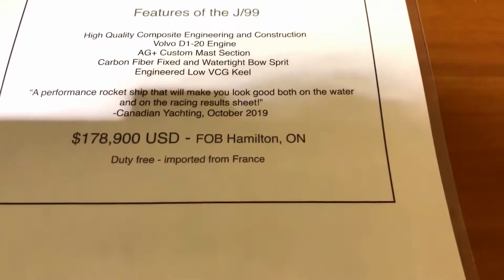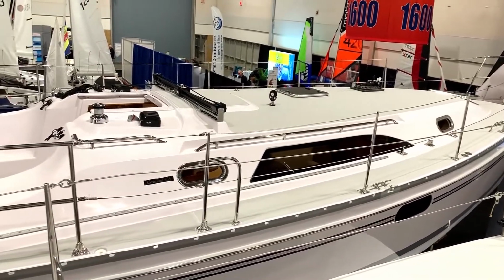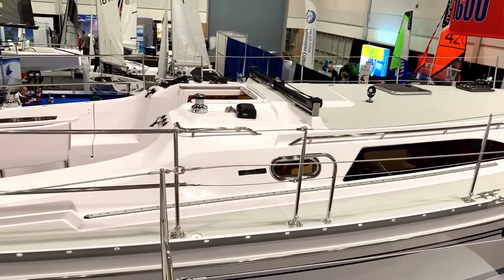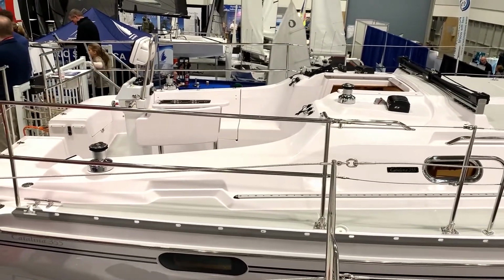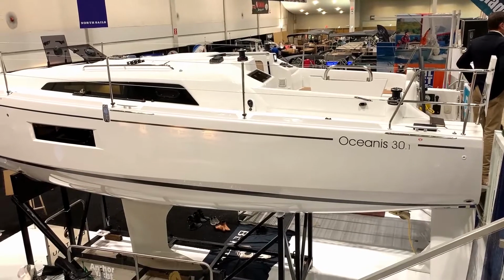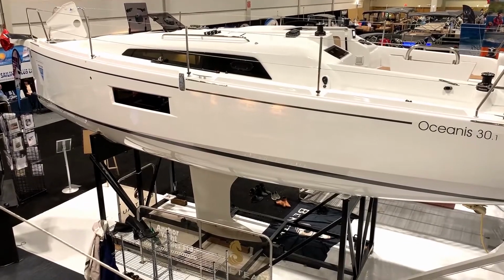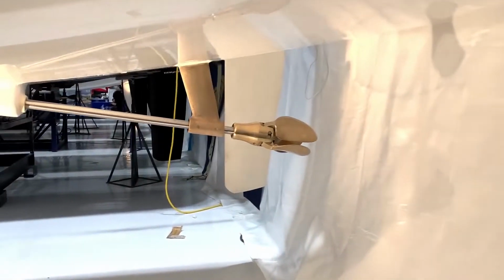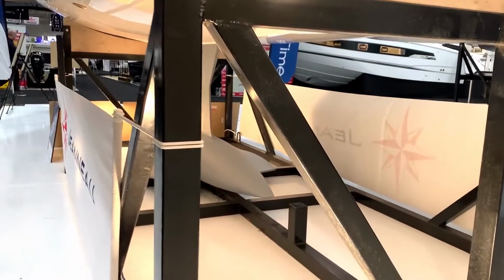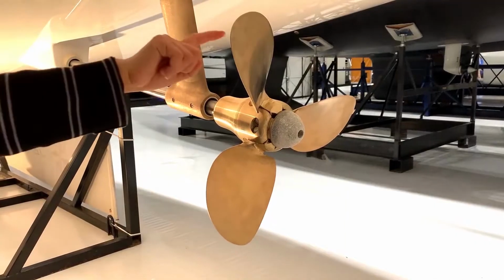It sells for $178,900. For stability, there is a counterweight underneath the sailboat. This is the rudder, and this is a foldable paddle. Folding propellers provide less drag, greater power, and more reliability.